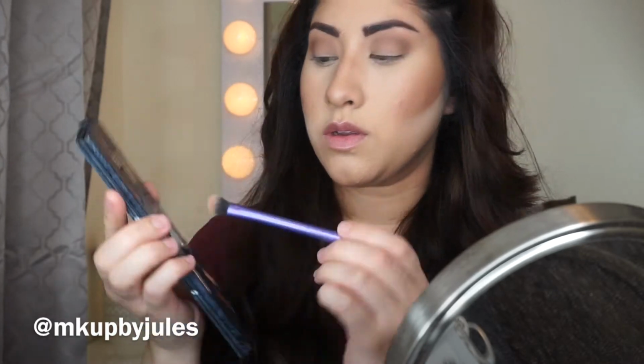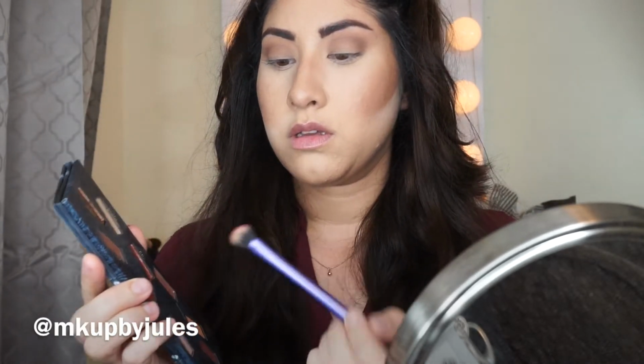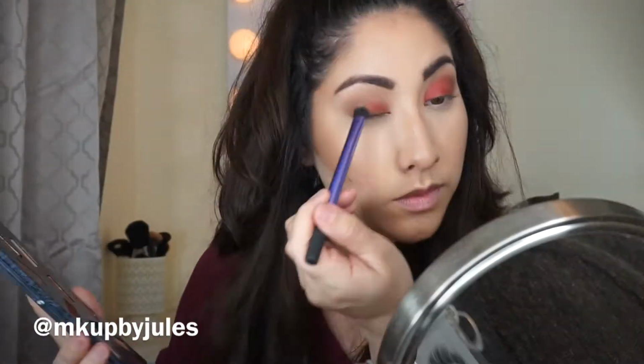And then for the accent color, I am going to be using the color Ruby. And this is just a beautiful bronzy red color. Depending on how the light hits it, it can come up more red, it can come up definitely more bronze, but I really, really like this color.